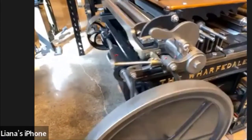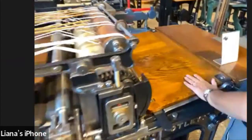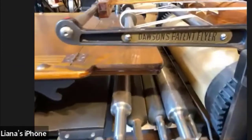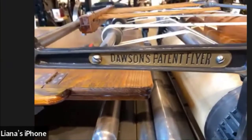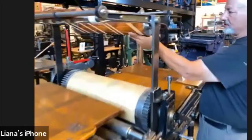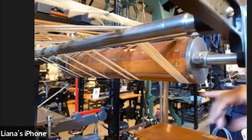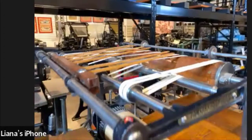It's a bottom feed. We have another machine like that, again a stop cylinder, but it's easy to feed. It was actually pretty easy to run, and this fast flyer was a device where there was a set of grippers up here. And after the sheet was printed, these grippers on this cylinder here would open, take the sheet, bring it out to the fly, and the fly would throw it onto the table.